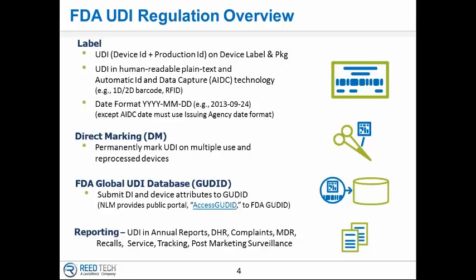And Michelle also asks, is the AIDC another label versus the current label placed on the product? Can you explain this? It's not the UDI label, it's another label?